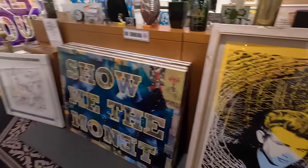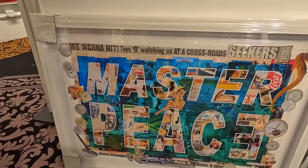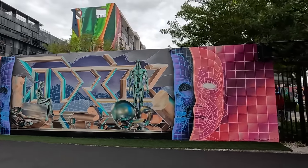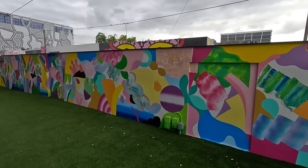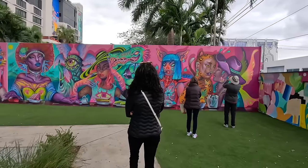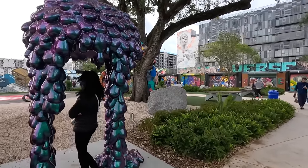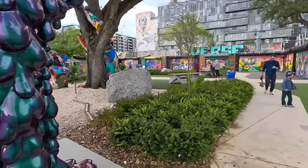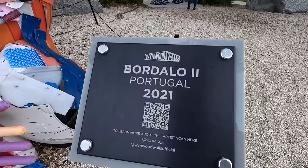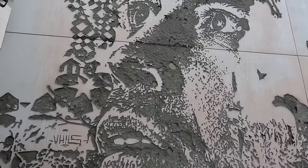That's James Dean. Also got the cool sculptures. Monkey business. Portalo to Portugal 2021. So I only just realized that this one here is actually carved into the wall. They've chiseled the wall.